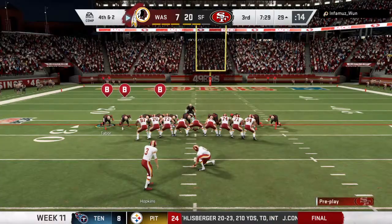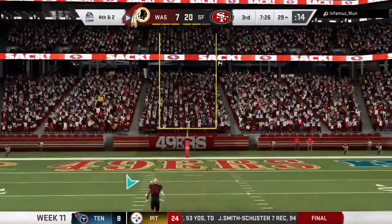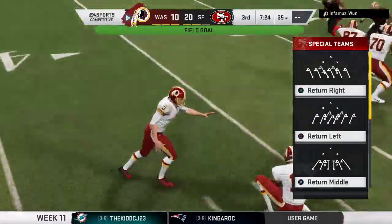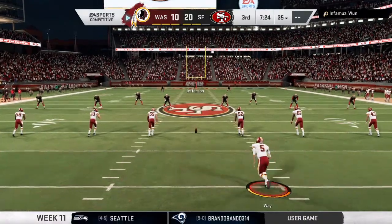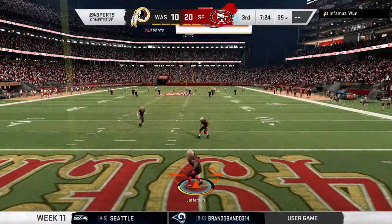A 46-yard attempt. And this will split the uprights. It's right down the middle. And that cuts into the deficit. It's now 20-10. So he missed that field goal earlier, but he says not this time. Able to knock it through, give his guys 3.